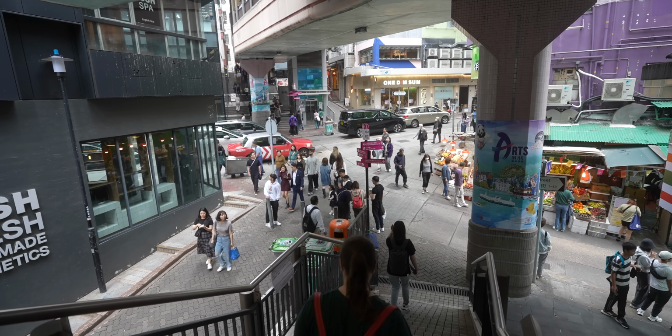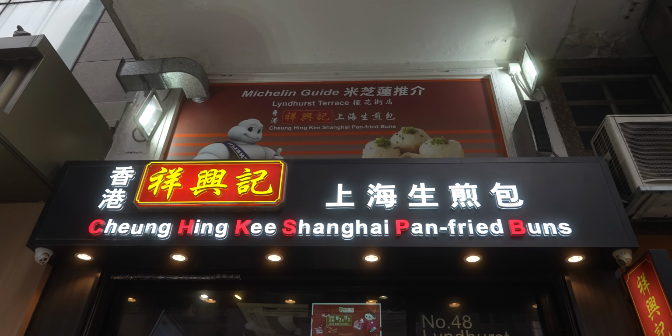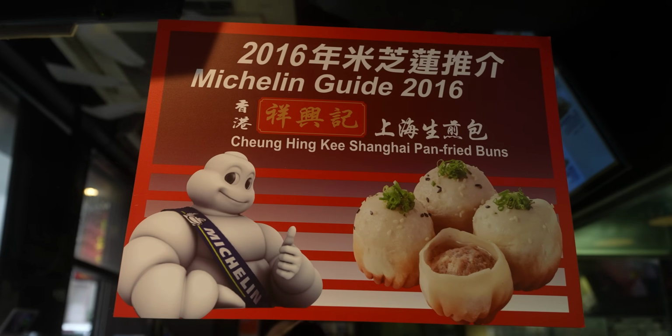So we finally got off the escalators and we went to Cheong Hing Tea. This is famous for their Shanghai pan-fried buns. These buns are popular street food in Shanghai, and they've gained a considerable following because this is actually listed in the Michelin Guide.